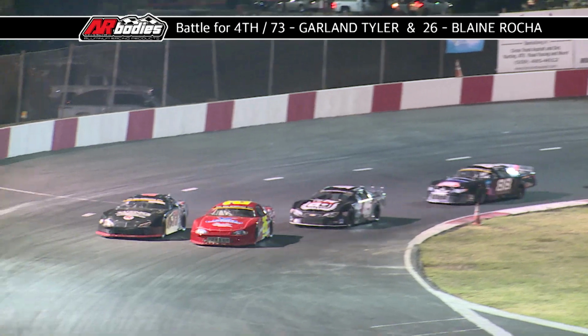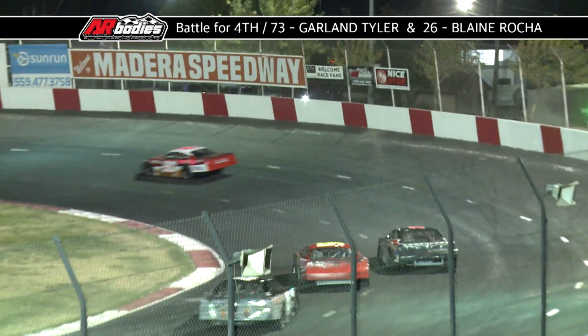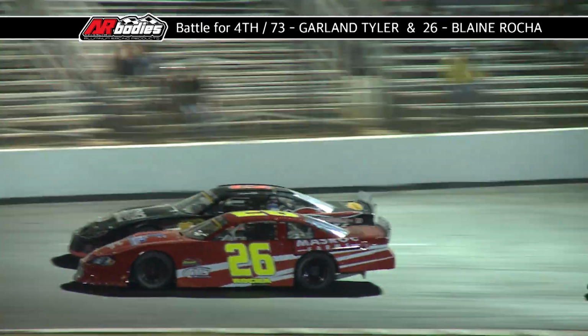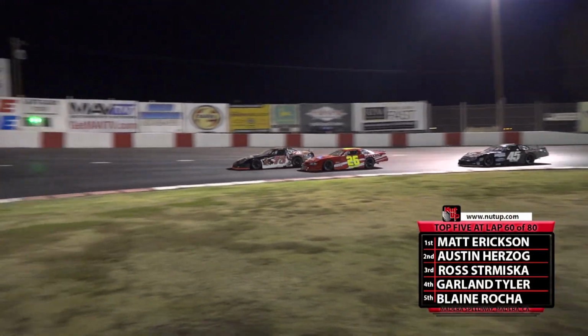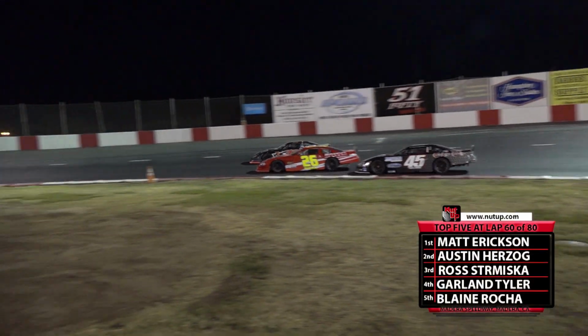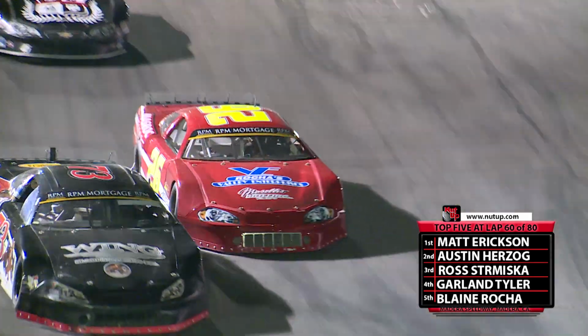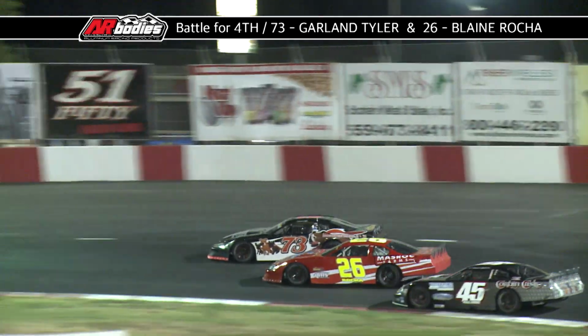Maybe if we didn't have the short track shootout looming large, Rocha might have been willing to push the envelope there, but he didn't. He disengaged, and they continue a very, very nice battle. The 2018 Madera Speedway late model champion, which is separate to the TV show. That's a local series. That champion is now in this battle, and we're looking at going 3 wide here.